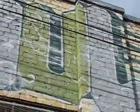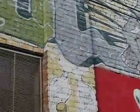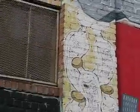He tends to do these pieces that are kind of like Rube Goldberg, elephants involved in all kinds of schemes and upside down and sideways and being squished into tiny spaces and so on.